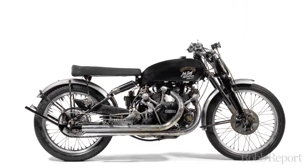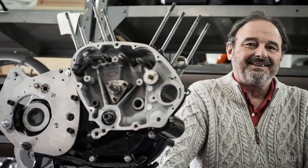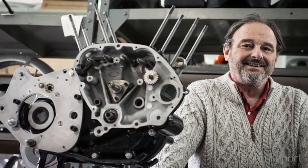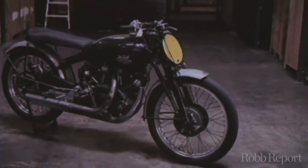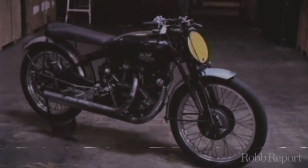The motorcycle in question, the Ehret Lightning. Back in the summer of 2017, I received a phone call from a guy called Patrick Godet, very well-known Vincent restorer, Vincent Maestro, and his client had this motorcycle that he'd mechanically restored but cosmetically left it alone. And I don't think I could have been in my car on the Eurotunnel faster.